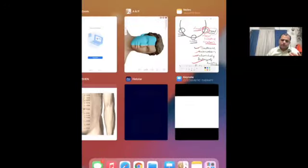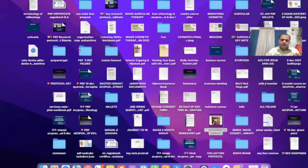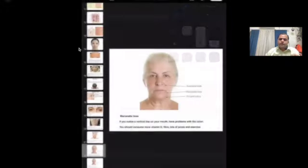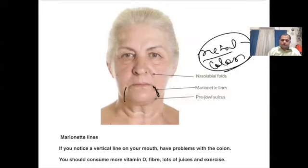So when we see the marionette line in any patient, we guess, oh, this person has some history of metal imbalance. So we have to rectify his or her problem, and we have to do the counseling as well as the treatment. This line, the marionette line, is connected with the metal element, connected with the colon. Treat the colon, then you will see a good effect in the marionette line. And if you treat the marionette line, you will see a good effect in the colon and in the sadness and in the depression. Okay, so let's go ahead.